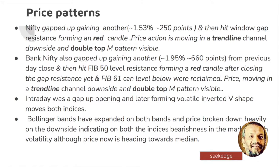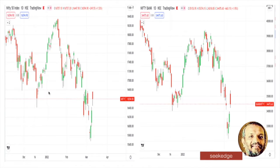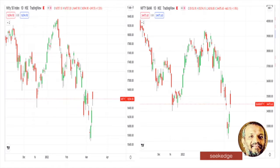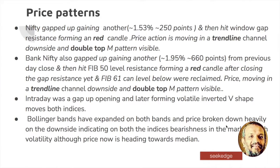And this is a double top M pattern in the weekly candles. You can clearly see that we are at a neckline, and that is in Bank Nifty also. Bank Nifty gained nearly 2%, 660 points, additional gain from below. So that's a good bounce of nearly 7% in the Nifty, and here also you have a decent bounce after a major correction.